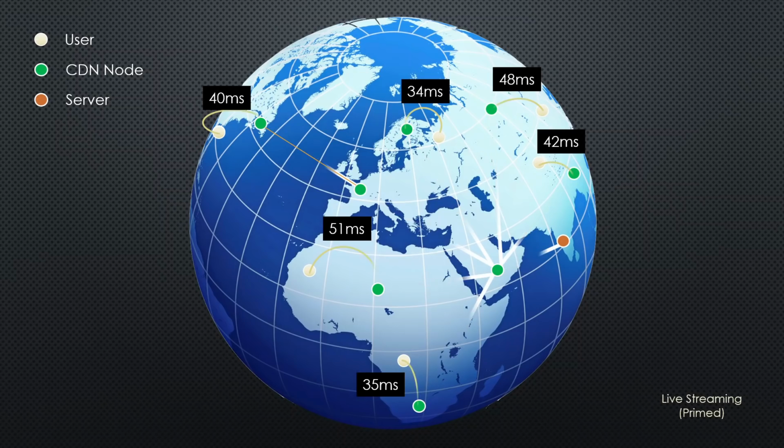Now, if you look down to the lower right, you notice that I've coined this live streaming or primed. Live streaming is just like it sounds. You're delivering live video broadcasting. In this case, it's unicast. It's not technically broadcasting, but it's a term used in two different scenarios and had two different meanings, really.